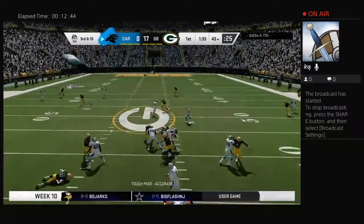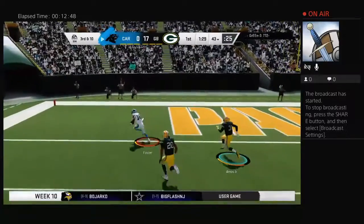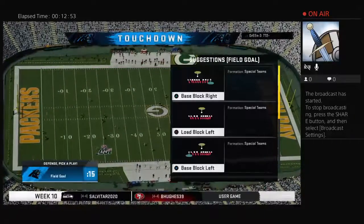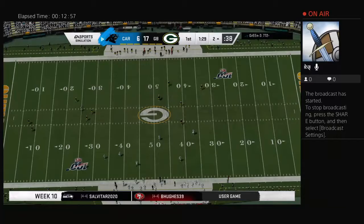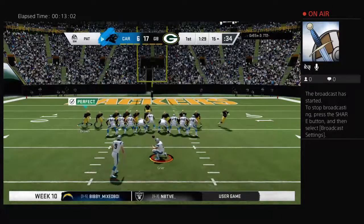Newton throwing again. He's going to sling. It's caught inside the 25. And he'll take this into the end zone. Touchdown, Carolina. Robert Foster, his 3rd touchdown now on the year, as his guys are on the board here in this first quarter.